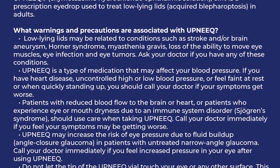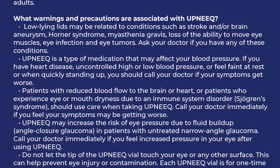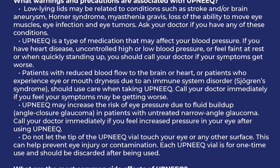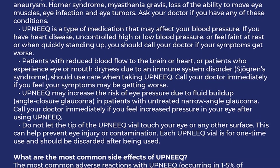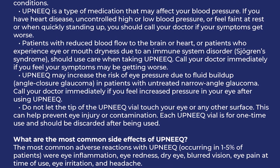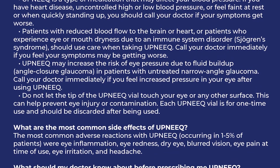Consideration should be given to these conditions in the presence of ptosis with decreased levator muscle function and/or other neurologic signs. Alpha-adrenergic agonists, as a class, may impact blood pressure. Advise patients with cardiovascular disease, orthostatic hypotension, and/or uncontrolled hypertension or hypotension to seek medical care if their condition worsens. Use with caution in patients with cerebral or coronary insufficiency or Sjögren syndrome. Advise patients to seek medical care if signs and symptoms of potentiation of vascular insufficiency develop.